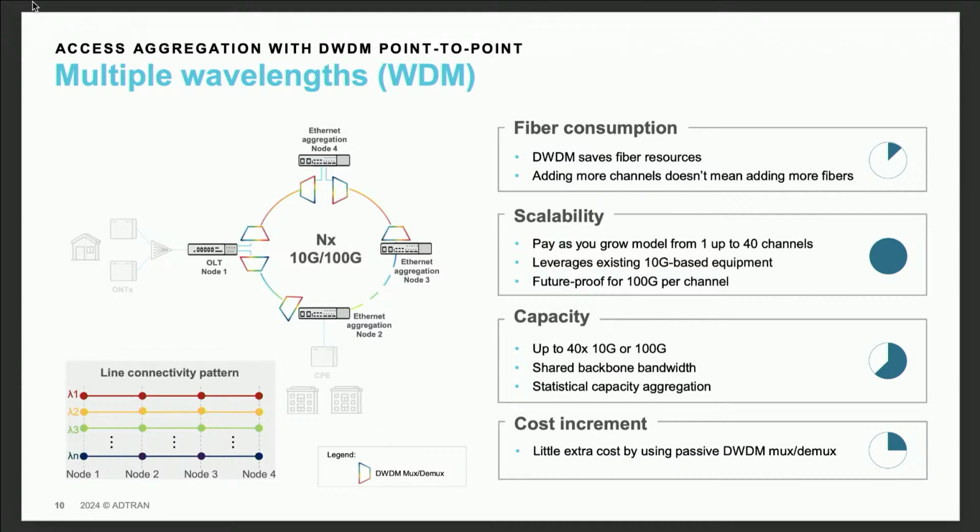You can ring protect this, so you can create proper rings that are closed. It doesn't just need to be a string network or a ladder, or I think there are many terms for that. And your capacity, you can run up to 40 times 10G, 100G. You've got shared backbone bandwidth, so if you've got a customer that suddenly wants to bring down their own kit onto the network, you just give him a colored optic, put his kit next to yours on the filter, and it goes along.